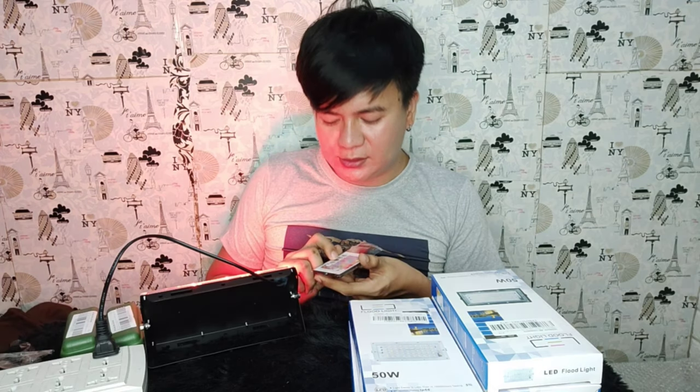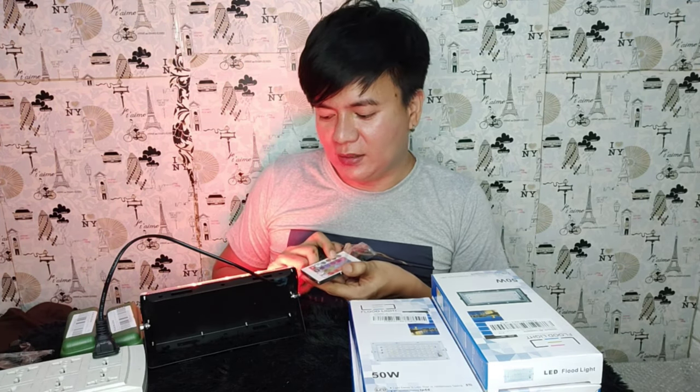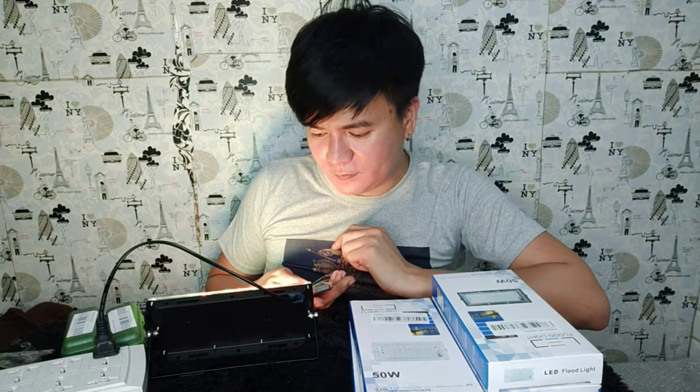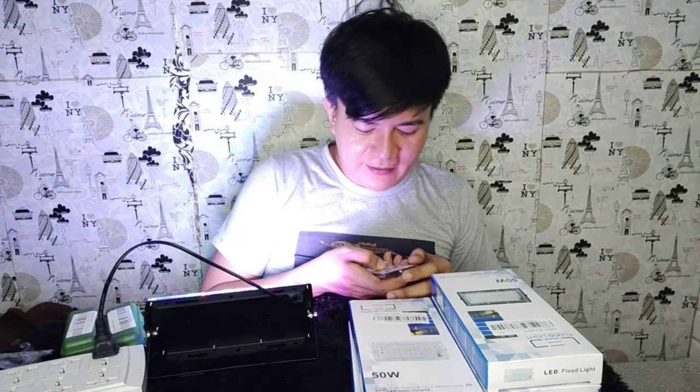nag-iiba-iba. Tapos meron din strobe. What's with the strobe one? Or fade? Wait lang ha. Smooth. They also have smooth, fade, strobe, flash, and then white. This one is a color white. And then after that, meron pa siyang soft contrast kung gusto niyong labuan at kung gusto niyong matingkad na matingkad. Pwede ko rin i-off at pwede ko rin i-on.